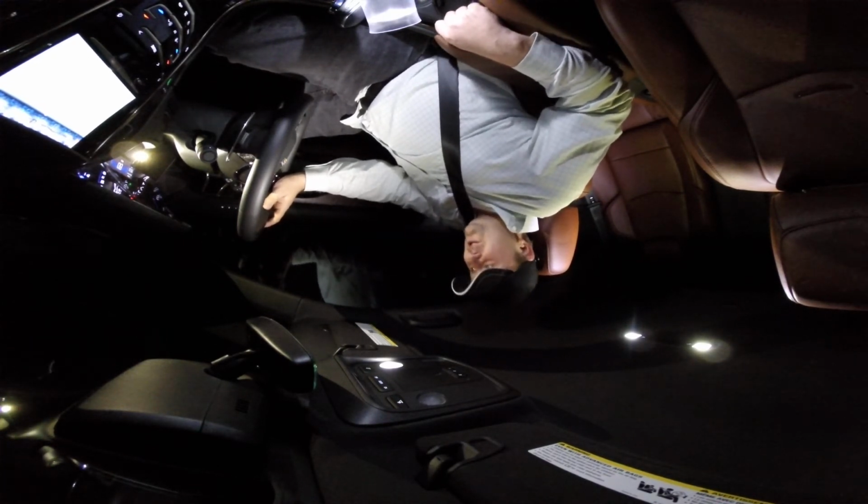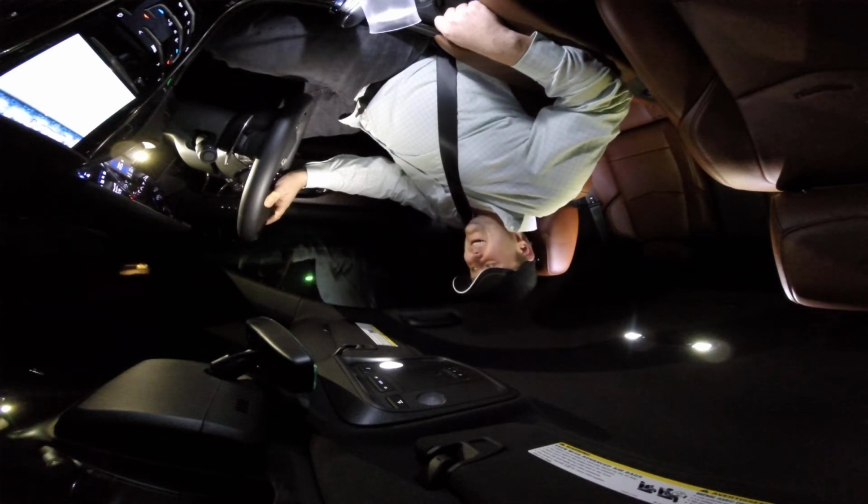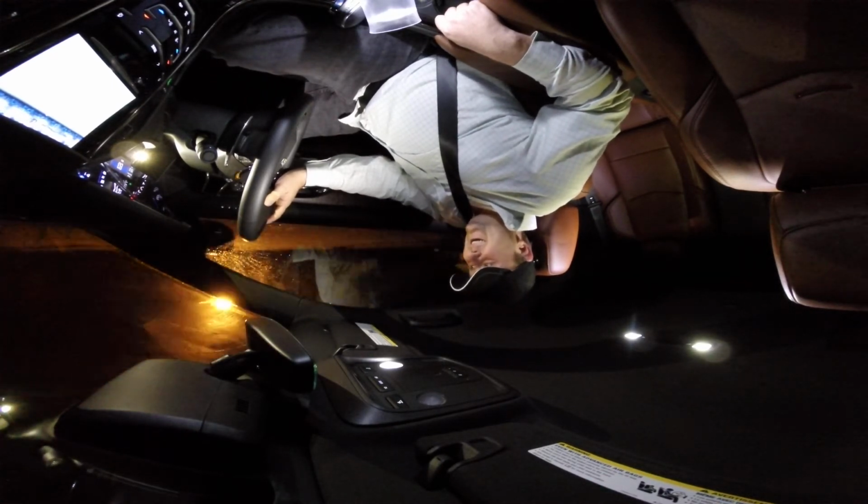It's just a very thoroughly engineered vehicle that I am very keen on at this point.